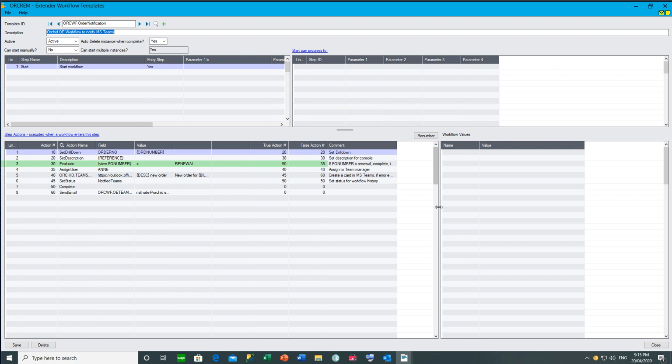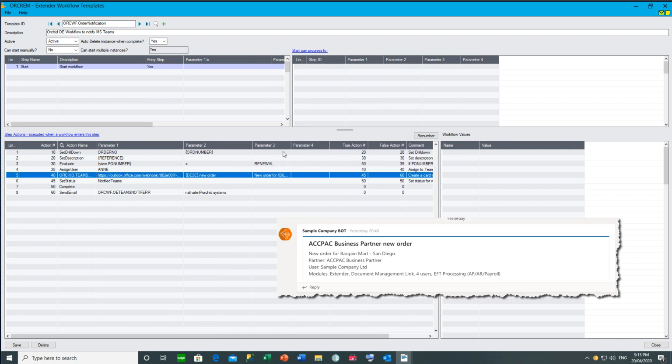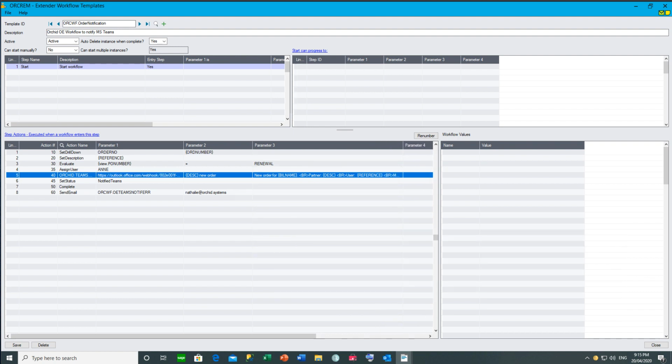And the one condition we have here is that if the PO number is set to renewal, then we do nothing. But if the PO number is not renewal, then we create a card in Microsoft Teams with the web connector that we've configured here. That's the subject of the card, and that's the detail that we can see in here. So very simple 8-step workflow that can help integrate Sage 300 on premises with Microsoft Teams held in the cloud, making the information available to all users of Microsoft Teams, whether they're actually using Sage 300 or not.